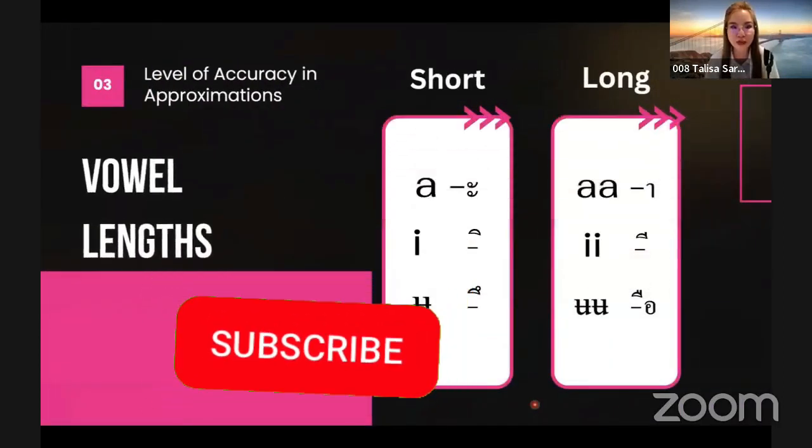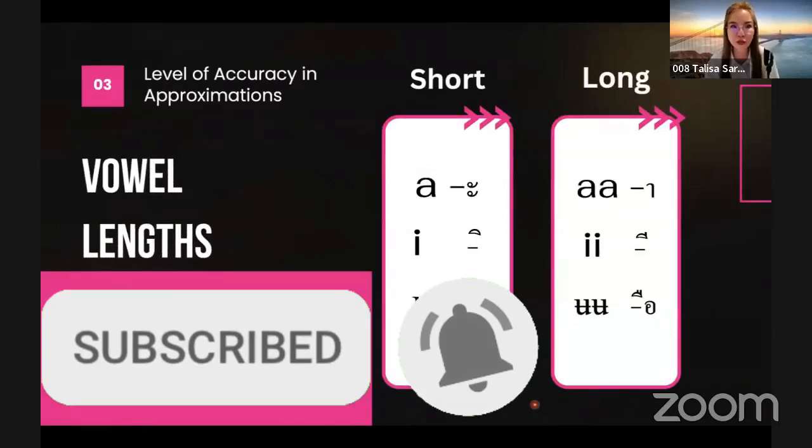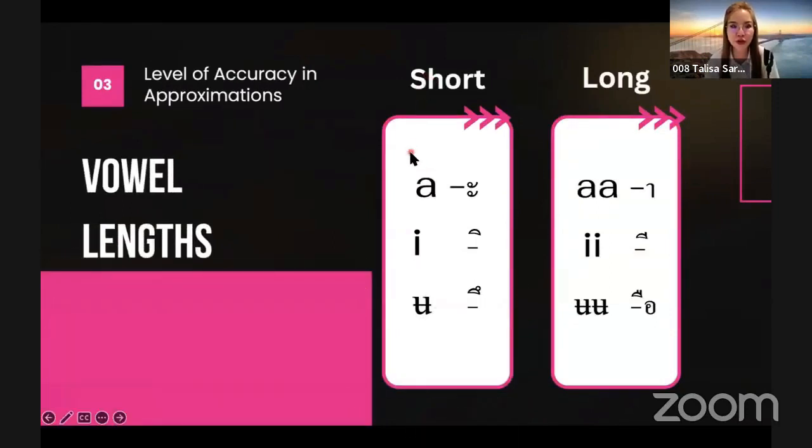The next topic that I was discussing in the conference was level of accuracy and approximations. If you guys don't know yet, Thai sounds and English sounds are different. The only initial consonant sounds that are probably the same are the W sound and the B sound in Thai. They sound exactly like B and W in English, respectively. So for the rest that you learn, none of them sound like Thai sounds. I can give you an example.